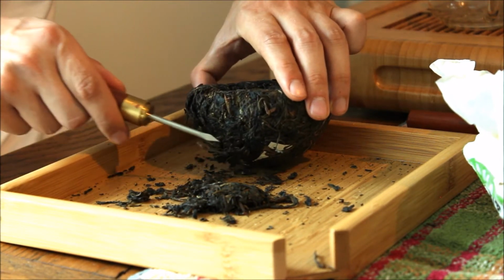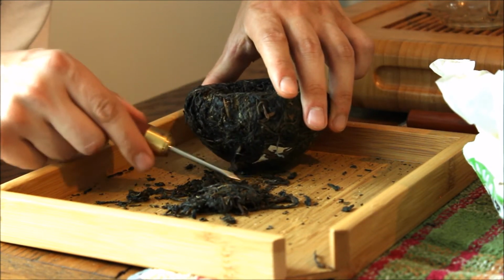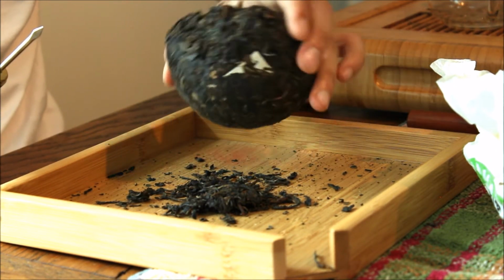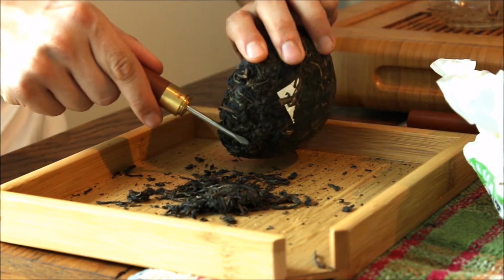This one's currently on sale for, well, you can get a whole Chuo for £12.50 from the Green Tea Guru site. But you know, you can get a 20 gram taster for £1.95. I think it's a really decent priced Guangdong stored tea.